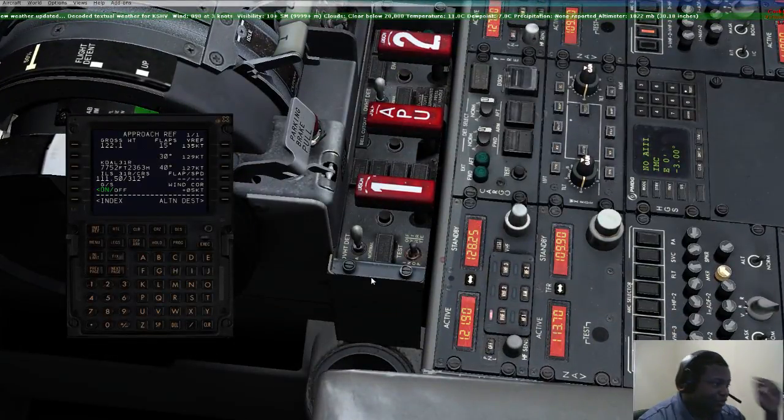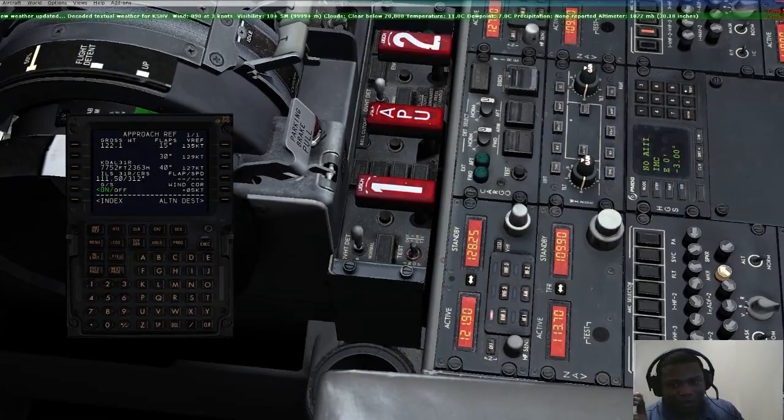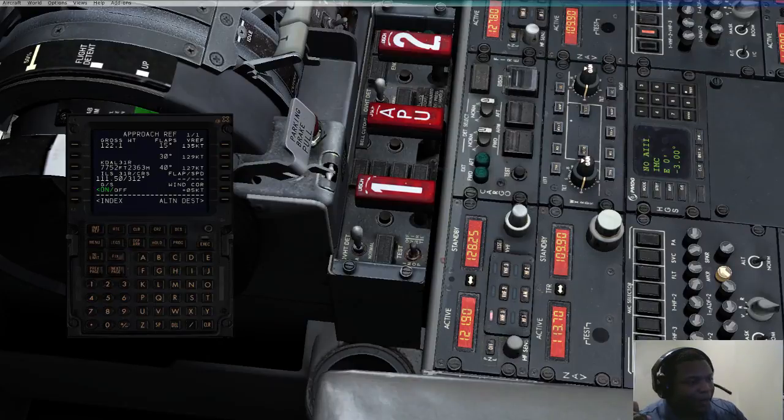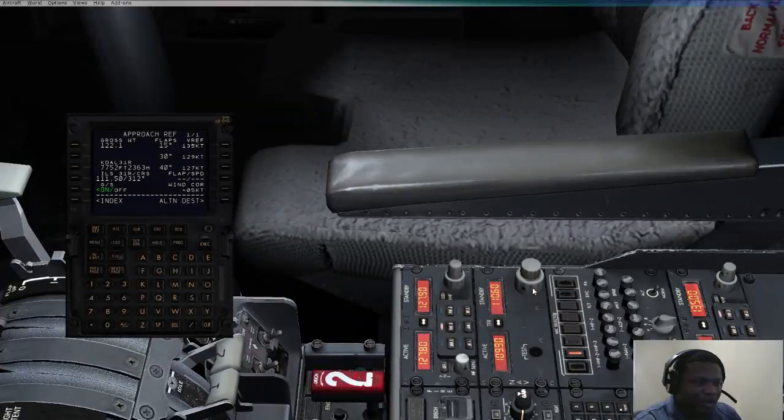program the instrument landing system frequency for that particular runway. Like I explained before, a runway basically emits a radio beam in a 3-degree incline up to a certain altitude. We'll program this frequency, which is 111.50, into our radios here, and the aircraft will track that, and that's pretty much what guides the airplane in.